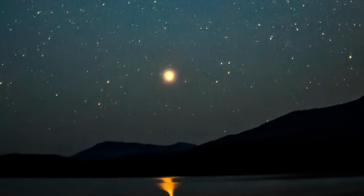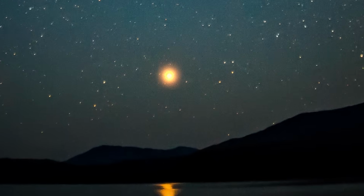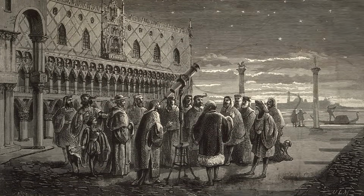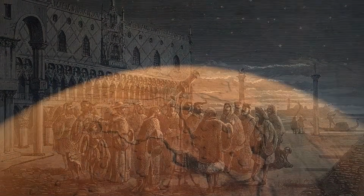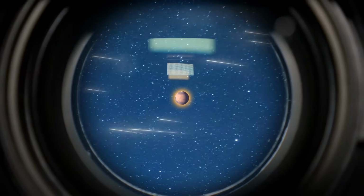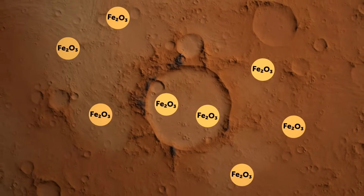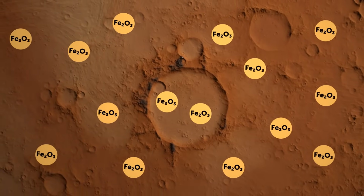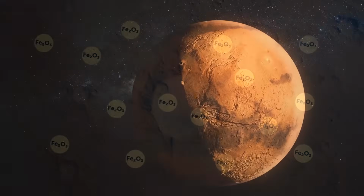But as it gets closer to Earth, it becomes more visible, so its reddish hue becomes more apparent. This phenomenon has captured the imaginations of people throughout history, leading to countless speculations and myths about the nature of Mars. Astronomers, of course, noticed it too. They believed that the color was due to vast deserts covered in iron oxide or rust. That's why we started calling Mars the Red Planet.